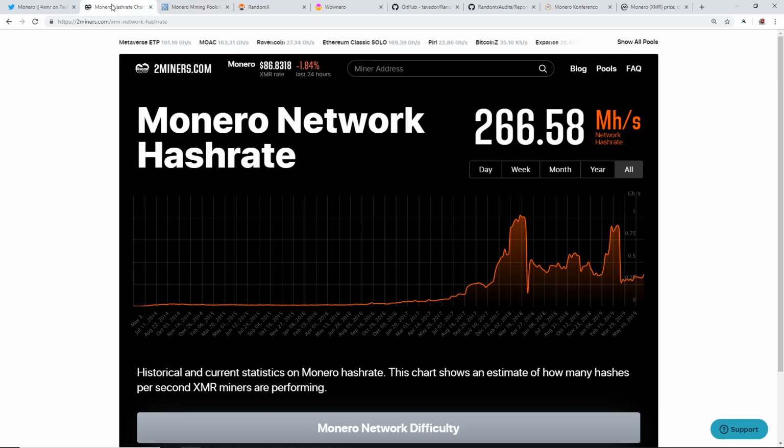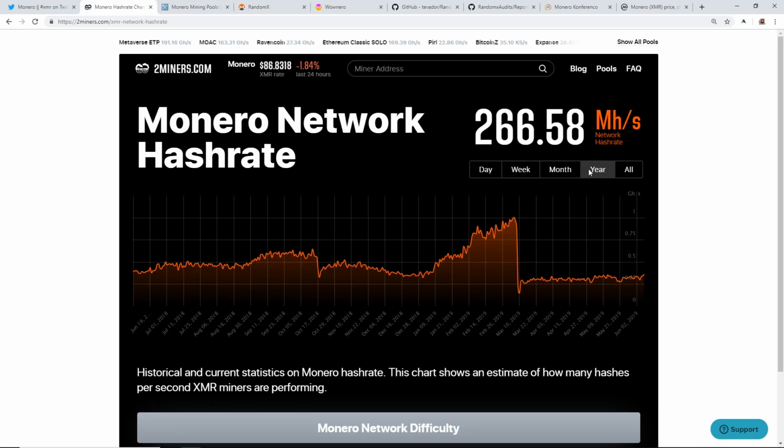But one thing I wanted to show you guys was the last hard fork that Monero had was around May 9th or May 8th. Yeah, May 9th. And they were getting about 1 gigahash on their network. And when they hard forked to their new algorithm, from Cryptonight V8 to Cryptonight R, it's now dropped down between 200 to 350 megahash. And you can see it hasn't jumped up that much since the hard fork.